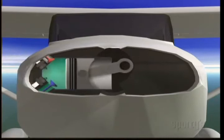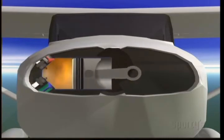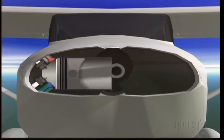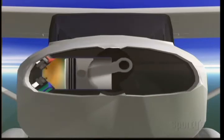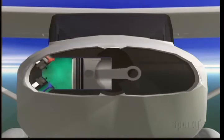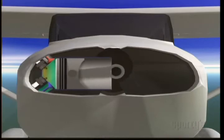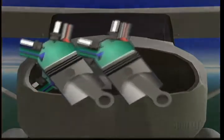Normal combustion occurs when the spark plugs ignite the mixture of air and fuel in the cylinder, which then burns progressively from the spark plugs outward and produces a smooth, downward pressure on the piston. Two problems that can occur inside an engine cylinder and cause abnormal combustion are detonation and preignition.